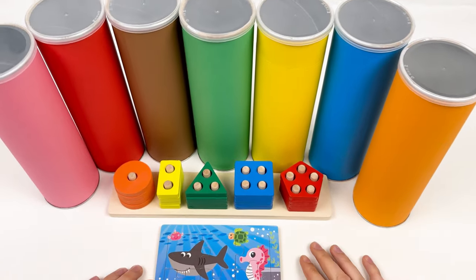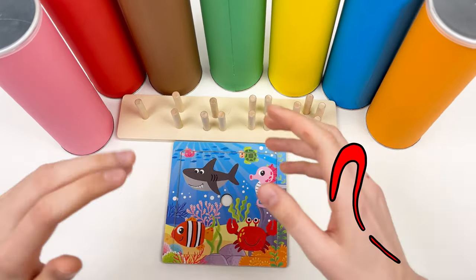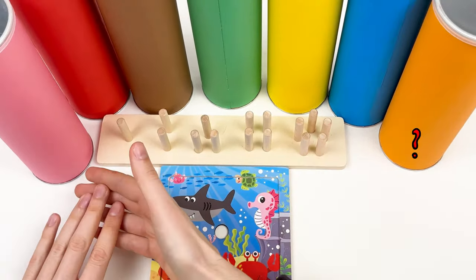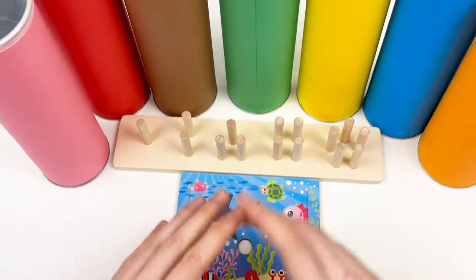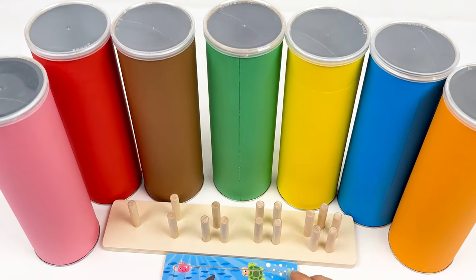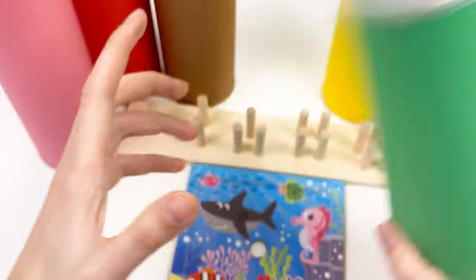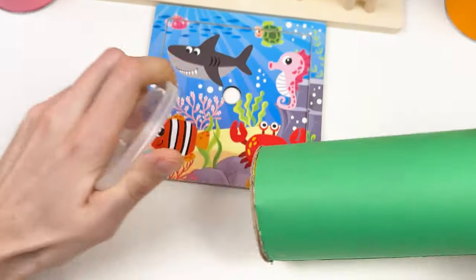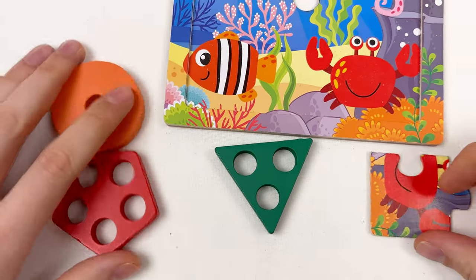So let's start. Oh, where did the puzzles go? And the shapes? I think they're somewhere in these crayons. So let's find them and let's pick our first crayon. And the first crayon that we're gonna pick is the green crayon. So let's take it and shake it like this. Let's open it. Wow, we have shapes and we have a puzzle.